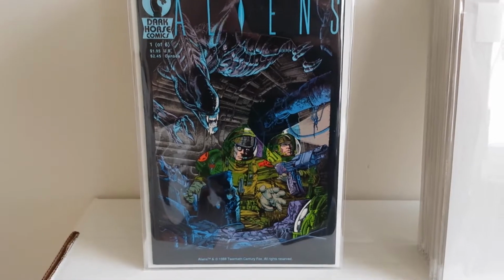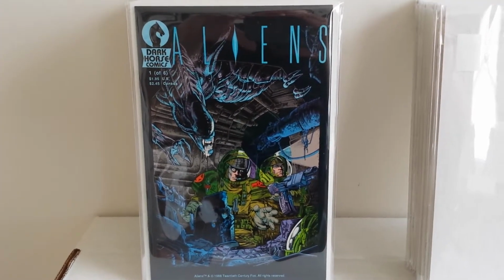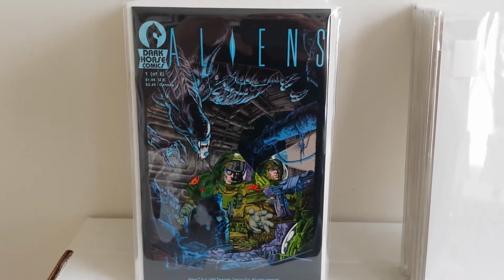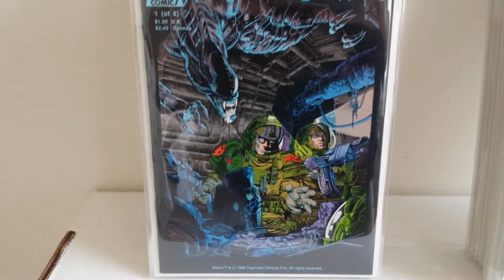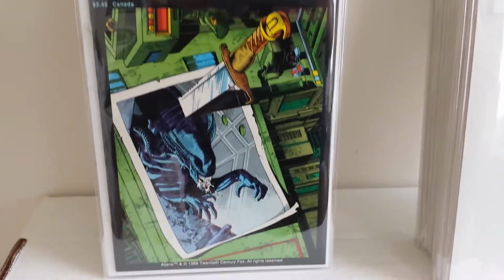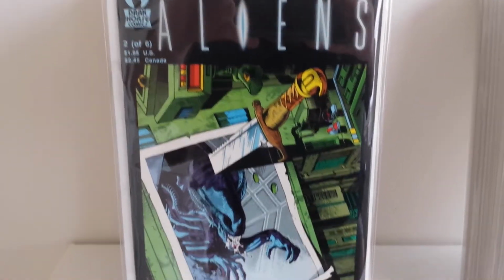This series is from 1988, and I could be wrong, I think it might be Dark Horse's first licensed comic. I remember reading Boris the Bear and Concrete before this, but this is a really early one from 88, the 6-issue mini. Gorgeous cover here. I'm not sure who did the covers to these, but they're really nice. But I got the bundle for $20, and I'd have paid $20 for 2 through 6 in first printing.